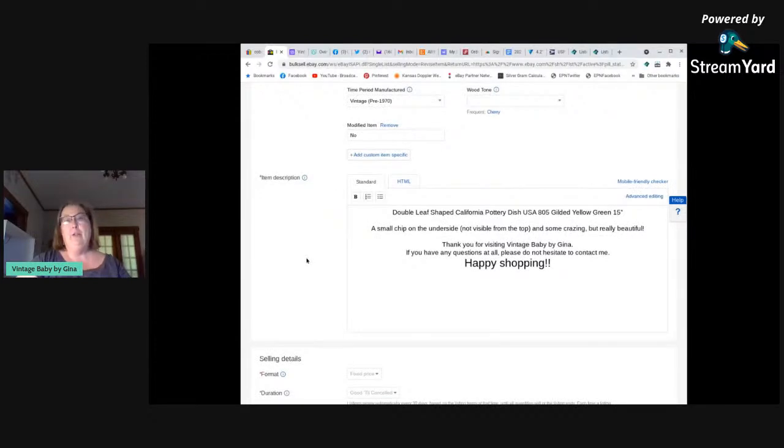And I always try to take a picture. If it's a single stitch shirt, especially, I'll take a picture of the stitching. All right, it is 15 inches. Okay, let's see if I can get this done.